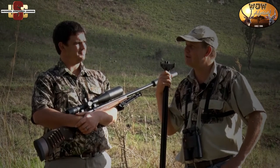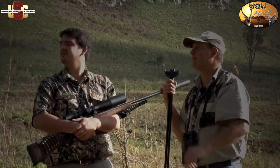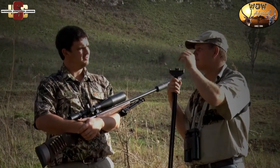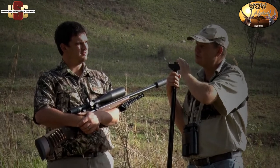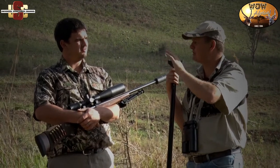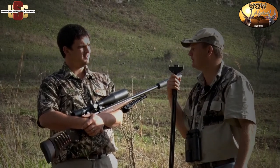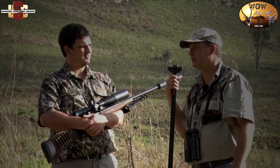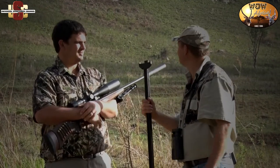So my idea is we need to walk this hillside here and scan. The mountain reedbucks like the small shrubs that's on the top or on the edge. And we'll just stop, scan, see if we can find them. And obviously if we find them, see if we can maneuver close enough and get you within under 300 yards at least. That's my idea. Well, in any case, let's go.